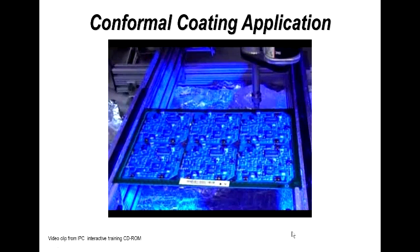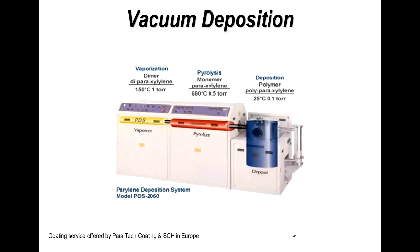Although one other coating process, which is parylene, is extremely popular in high-end electronics and in medical electronics. Now, parylene as a coating process is basically a process of vacuum deposition. We're actually putting a board assembly or board assemblies into a chamber, and it's a gaseous coating which forms on the surface of any exposed section of the board.